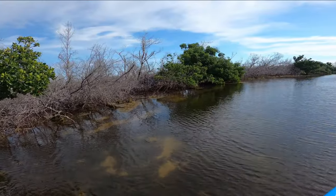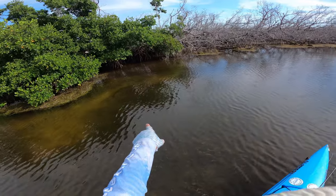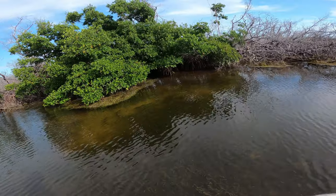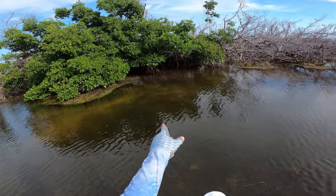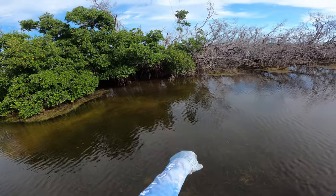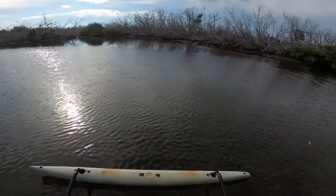Oh, look at all those snook over there. Holy moly, there's a bunch. Tarpon and snook. Golly, look at all of those. Knew this was going to be a golden spot. See, there's tarpon and snook mixed in together. That big one over there was a snook. These are all tarpon. Lordy, I knew this was the golden spot.